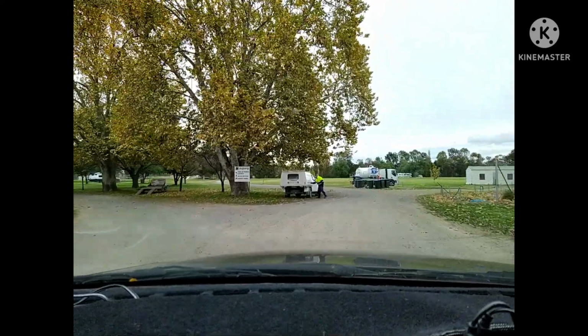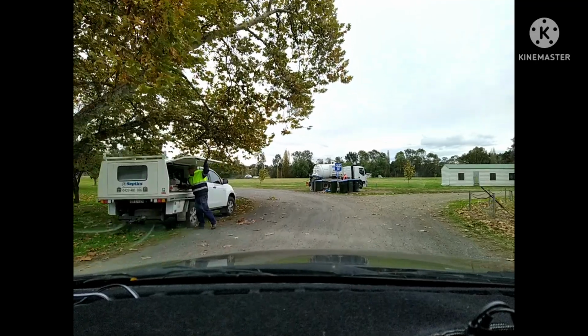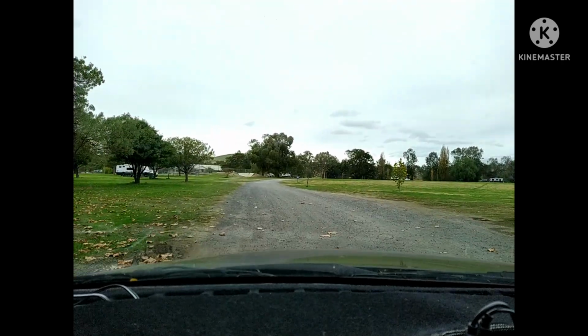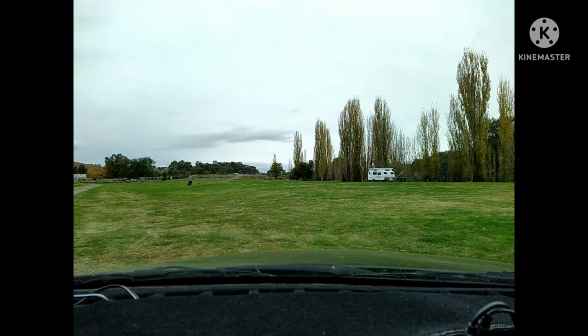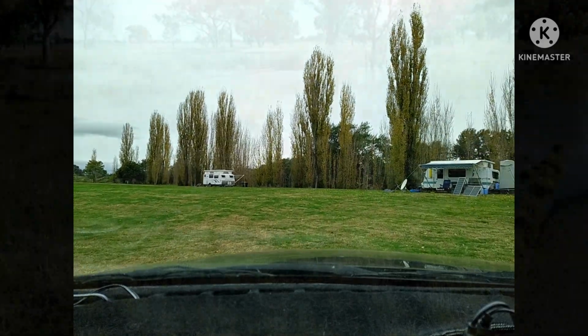Now, as we come into the free camp area, just to the right there is the dump point, which is very handy to have, and you can see by the video that it's a vast area. It's lovely and green and plenty of water, taps all over the place, and a great place to stay.